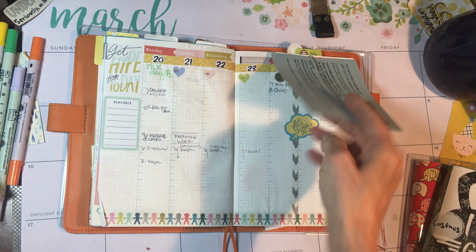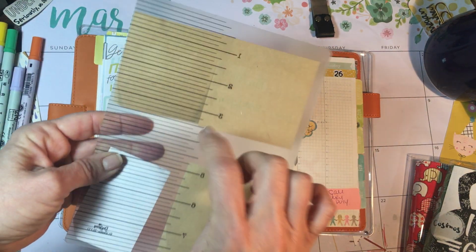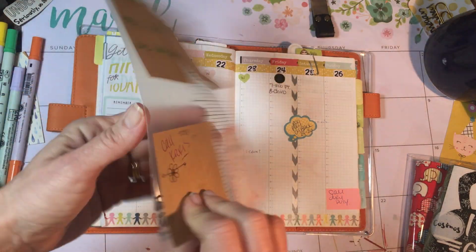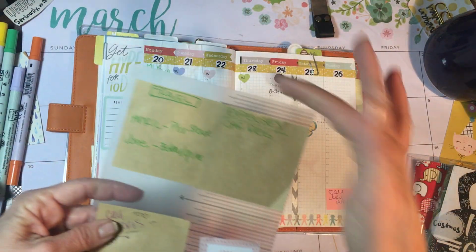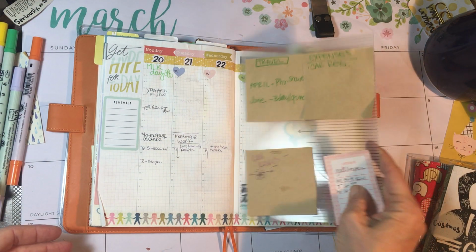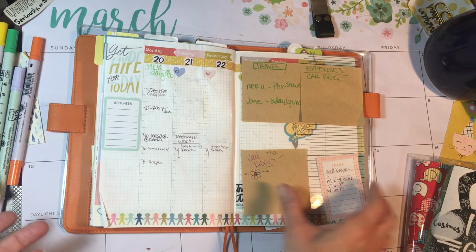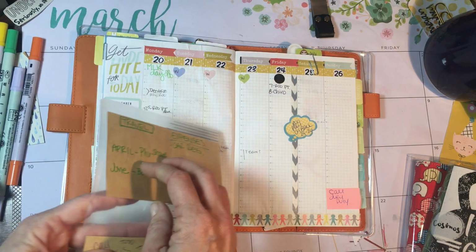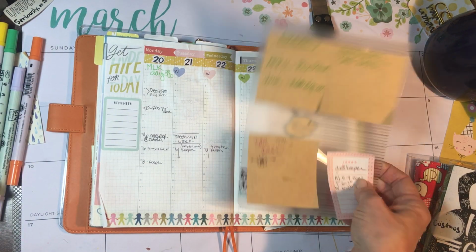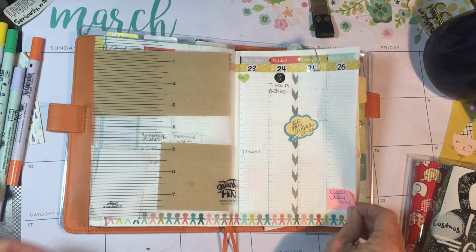I did want to show you the next week I have here. Again, just washi that I had. I had this, I don't know what you call it, from Illustrated Faith. It came in a journaling kit I bought. It was bigger, and I cut it down to fit in here. So I use that as my writing board, I think that's what you call it. As you can see, I put some stickies on here as well for things to do. This is kind of like my traveling brain, if you will. It goes from page to page. So that's where we're at with that.